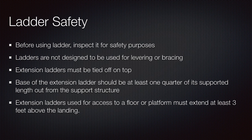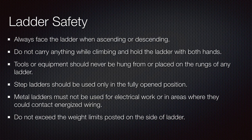When it comes to ladder safety, ladders are appliances usually consisting of two side rails joined at regular intervals by cross pieces called steps, rungs, or cleats, on which a person may step while ascending or descending a ladder. There are variations called straight ladders, extension ladders, and step ladders, as well as a variety of special ladders designed for specific uses. Always face the ladder when ascending or descending.